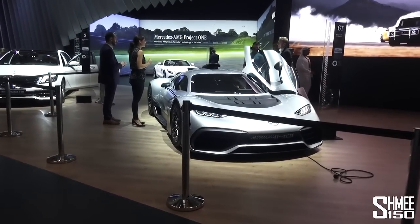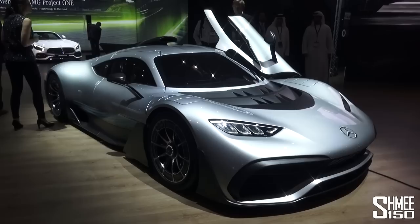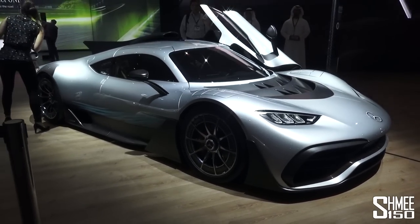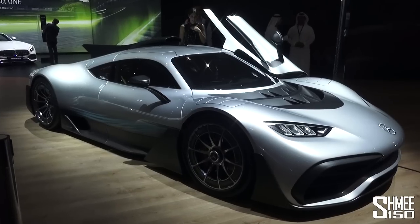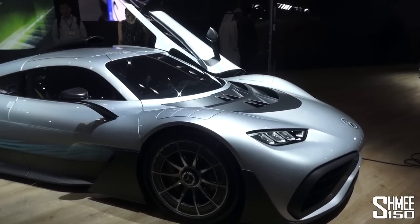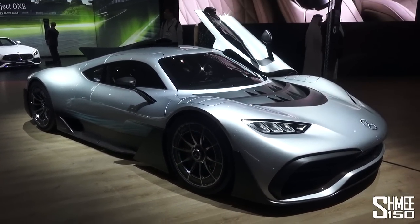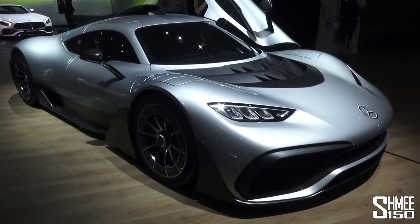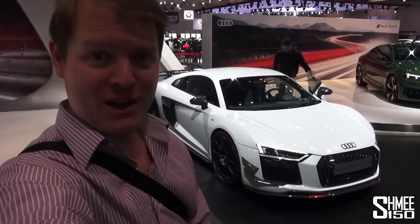Looky, looky here then. The cover is off the Project One, and it is so awesome seeing this again. It's super low actually, but that scoop on top, just like the F1 cars, it's got that turbocharged 1.6 litre V6 in the back. Just incredible. This thing is so, so futuristic and amazing to see again. But there's still, even now, so much we don't actually know about it, about how the aero works and some of the technical details. But nonetheless, very, very futuristic. Well done, Mercedes-AMG.